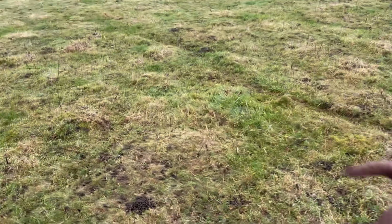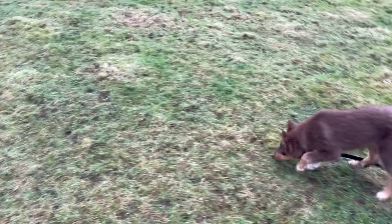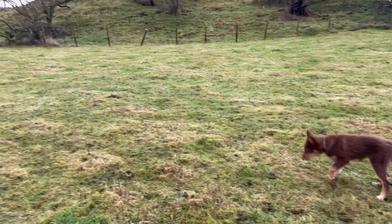And see there, she's almost immediately interested this time. You can see her looking at them. I've kept the long lead on for now, just in case. As well as being flighty, these sheep can be stubborn also.